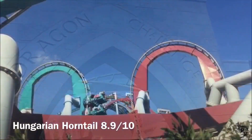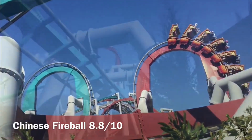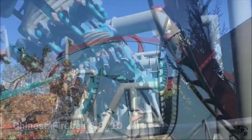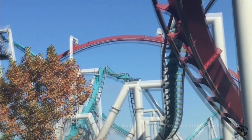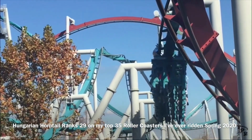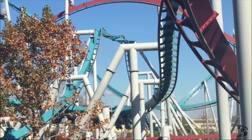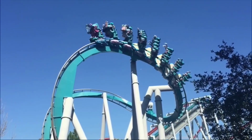So yeah, for Dragon Challenge's final score, I'm going to give the Hungarian Hortonel side an 8.9 out of 10, and the Chinese Fireball an 8.8 out of 10. Both of these rides were really good. They literally rank one spot apart on my rankings. Chinese Fireball is 30 and Hungarian Hortonel is 29. So both of these coasters are pretty close to each other.